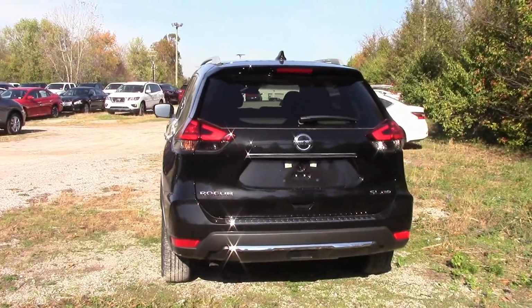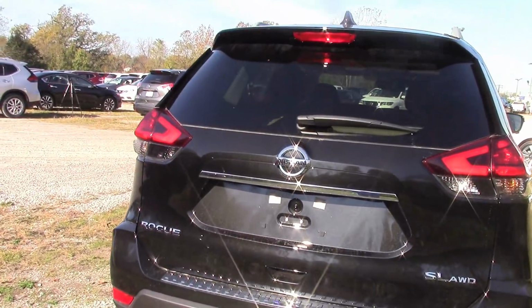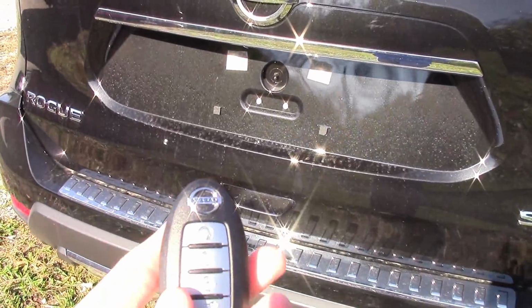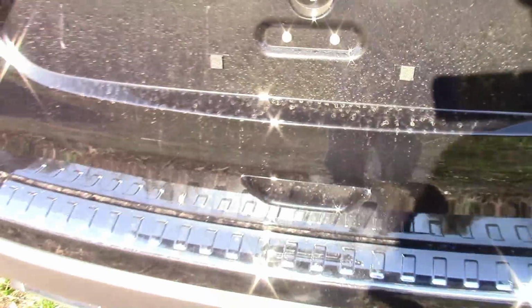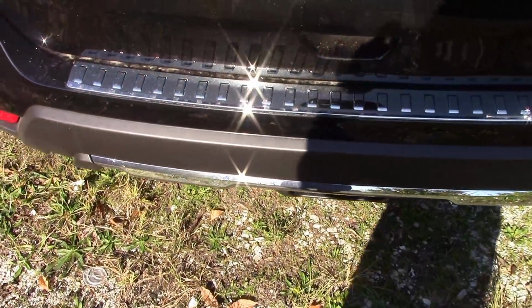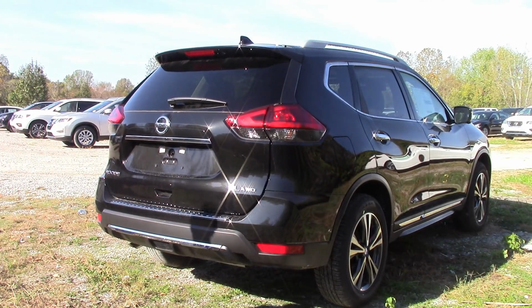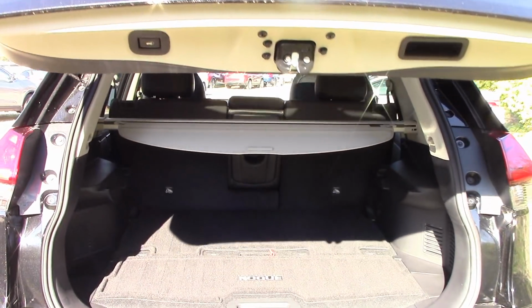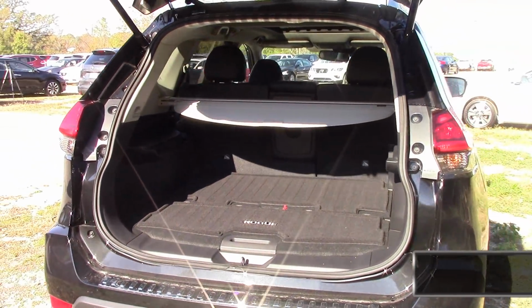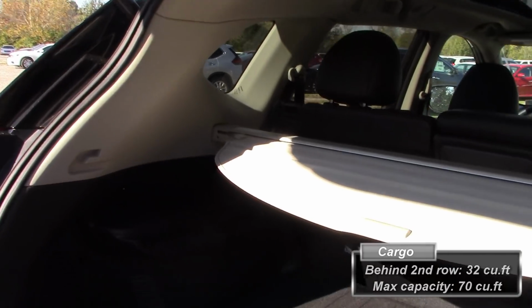A power liftgate is standard on the SL and optional on the SV. You can open it by using the key, this integrated button, or hands-free by waving your foot underneath the bumper. Inside you'll find 32 cubic feet behind the second row seats, and 70 cubic feet with them folded.